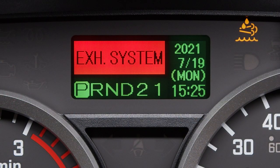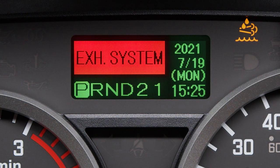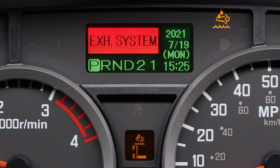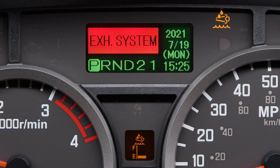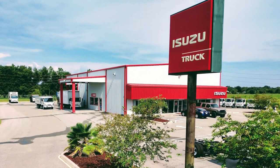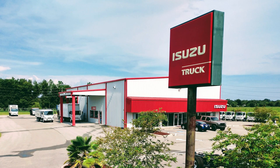The exhaust system warning message notifies you of an error in the selective catalyst reduction system. This could be a malfunction, or the system may have sensed a low level of DEF or incorrect DEF quality. You'll need to have the system inspected and serviced at your authorized Isuzu dealer right away.